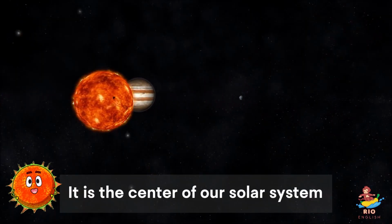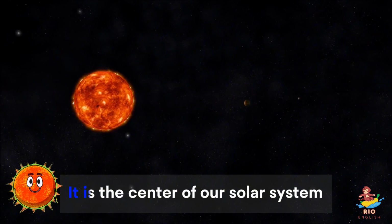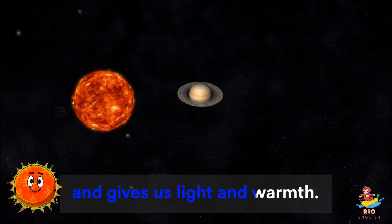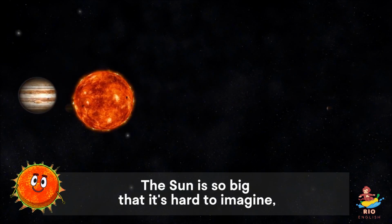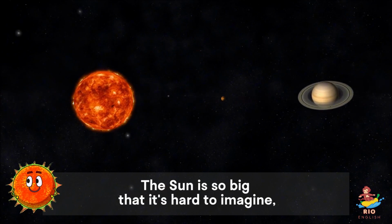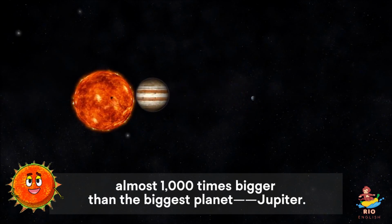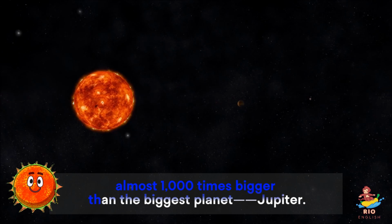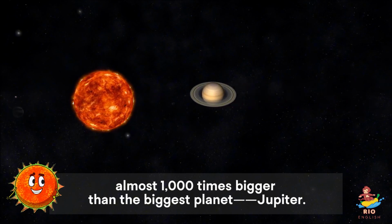It is the center of our solar system and gives us light and warmth. The sun is so big that it's hard to imagine. Almost 1,000 times bigger than the biggest planet, Jupiter.